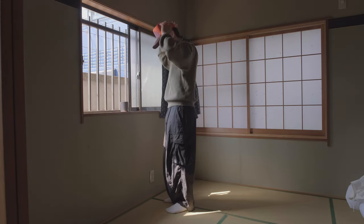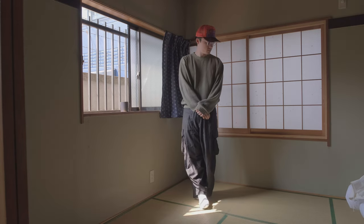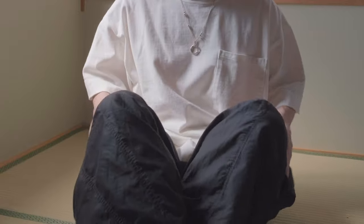It's this really nice bright orange and brown bill with blue lettering. I normally wouldn't buy something so vibrant, but since it was the last one in stock, I just grabbed it and I don't regret it at all. It's really nice.